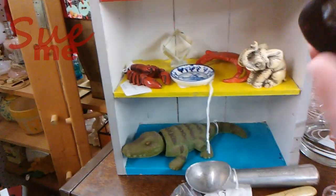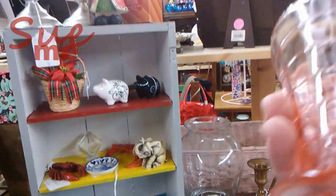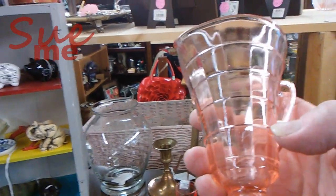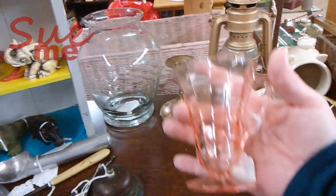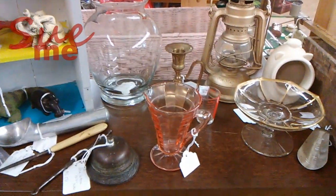We also have a few more little critters, a hippopotamus, I'm guessing. This appears to be wood. $10. Ooh, $4. A very pretty little pink depression glass. I'm going to say it's a creamer because despite the lines, I'm pretty sure it's not a measuring cup. I'm going to check this one for damage. At $4, if there's no damage, it will definitely come home with me because look at that. Very Art Deco lines. So, $4, yeah.